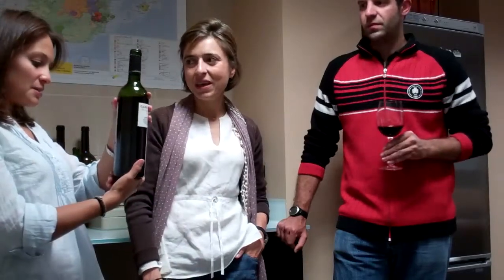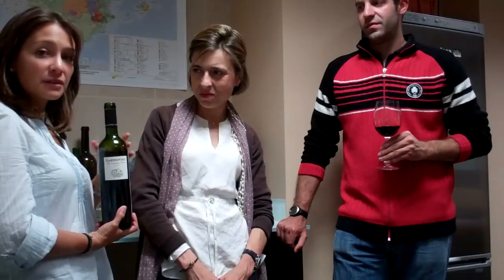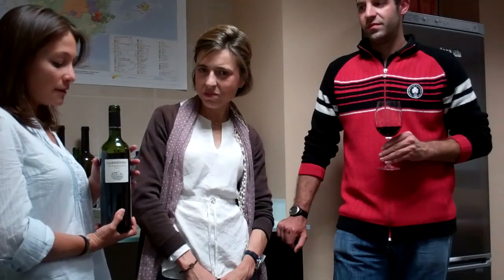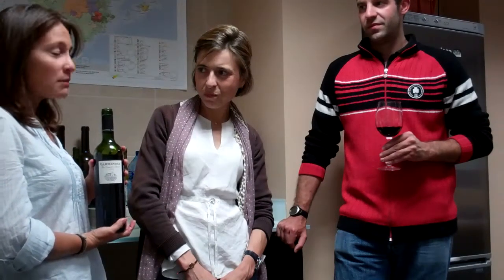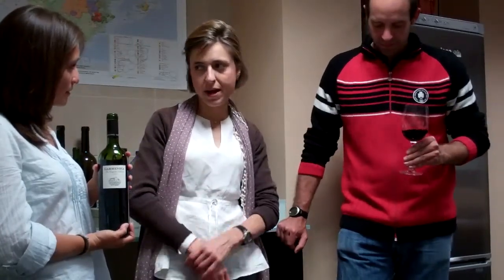So this is the vino de la tierra Castilla y Leon, which makes it different because it's from a different area of Spain. And we're located about 40 or 50 kilometers from Burgos, and 40 kilometers from Valencia. Both cities are the nearest cities to the area.